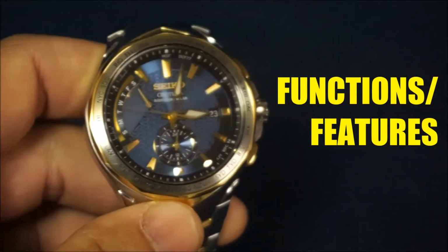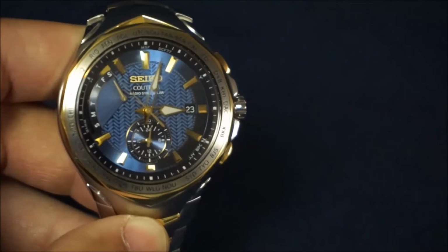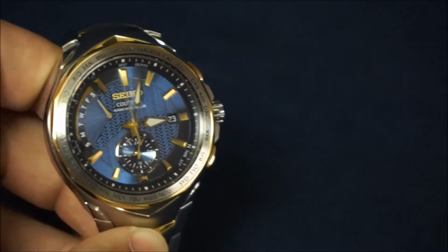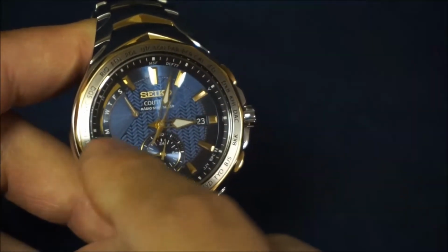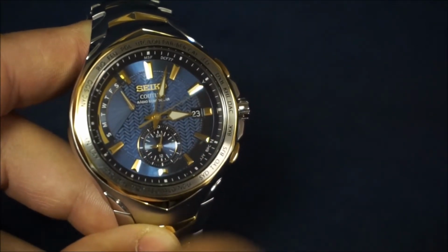Off the bat, this is a solar atomic watch, so it gets its power from the sun or ambient light, and then every night it will sync up to the closest radio tower and update its time. On the main face, you've got the day of the week, a date window, and then a dual time subdial right there.